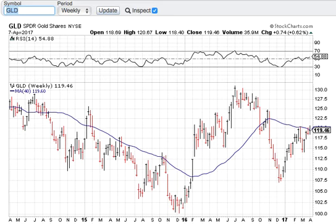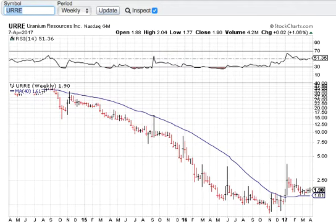Some individual stocks that are interesting right now. URE, I think I've mentioned that one before. What a beautifully tidy weekly chart that is. It gets below the 40-week and stays below, and gets above and stays above, hopefully, which is what it's doing right now. And uranium is obviously a hot thing right now, pardon the pun, with tensions accelerating in the world, military build-ups and so on, and uranium is obviously going to benefit. So the fundamentals make sense, and the chart makes a lot of sense.